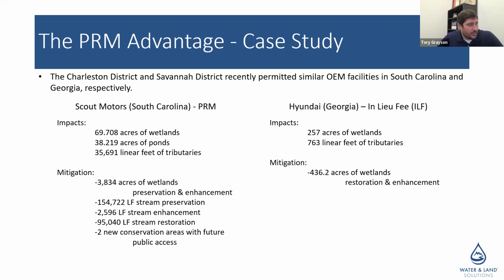The ratio here is that the wetland mitigation acreage is about 1.7 times larger than the acres of impact. And stream mitigation, although it's not shown on this slide, was purchased from an approved mitigation bank in this case.